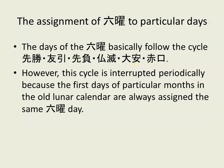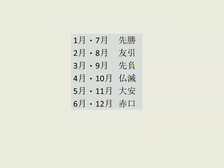So what about the assignment of Dokuyo to particular days? The days of the Dokuyo basically follow a cycle, as we see here, but it's not quite that easy. The cycle is interrupted periodically because the first days of particular months in the old lunar calendar are always assigned the same specific Dokuyo day as follows. So the first month and the 7th month in the lunar calendar are always assigned the same day, regardless of where you are in a cycle, always assigned that same Dokuyo.